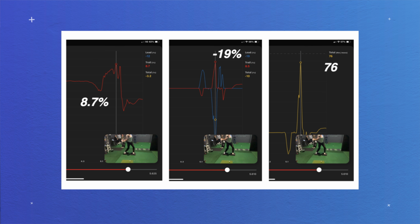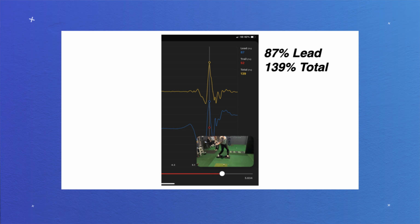His game is really solid. He's doing really well, but that's not enough speed. Those numbers look absolutely atrocious to me. I mean, this is maybe the worst I've ever seen with a player at that level in first assessment. Vertical force at 87% on the lead and 139 total. I mean, this kid's not using the ground at all.